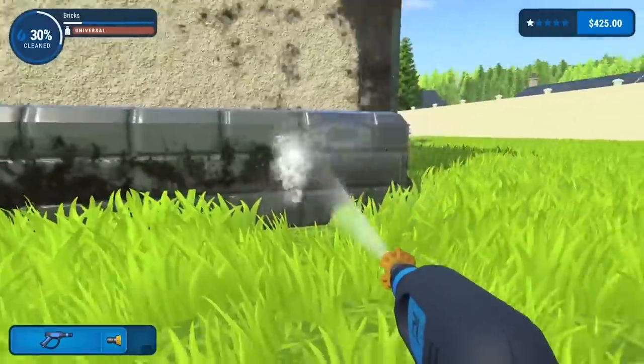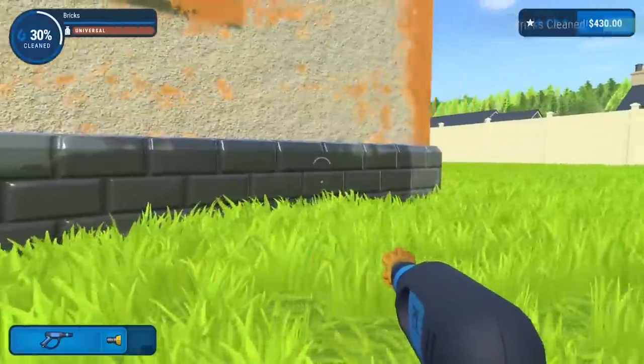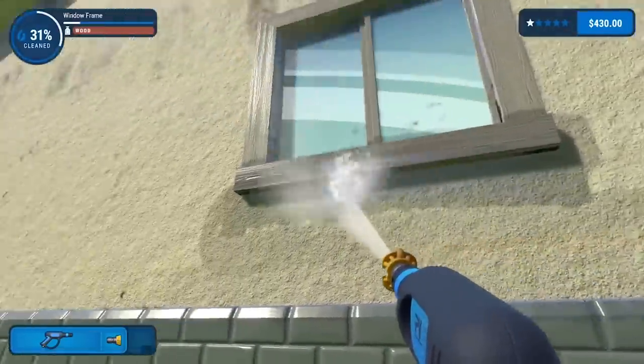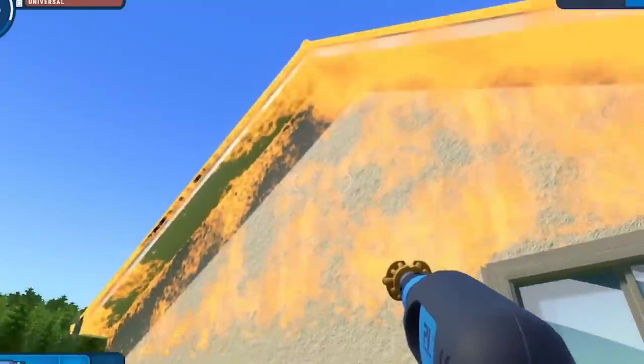I'll start by cleaning all the grime off these bottom bricks here. There we go. And then up and down this little post. You know, I don't know if it was worth the 15 bucks considering I still have to go over it anyways. But hey, at least my job's a little easier. Wow, it really did not get all the way up there, huh?